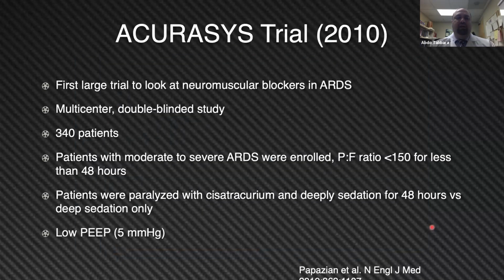So now I'll take a little bit of time to talk about the two major trials, the two bigger trials that were done looking at neuromuscular blockers. The first one is the ACURASYS trial done in 2010. This was the first large trial to look at neuromuscular blockers. It was a multi-center, double-blinded study. They enrolled 340 patients with moderate to severe ARDS, a P-to-F ratio of less than 150 for less than 48 hours. Patients were paralyzed with cisatracurium and deeply sedated for 48 hours. And then the control group was deep sedation only. They had a low PEEP strategy, so they only used a PEEP of 5.